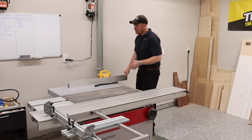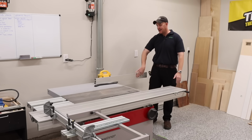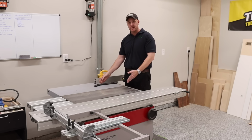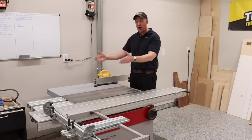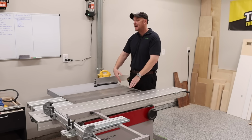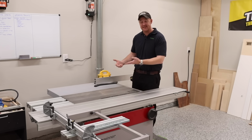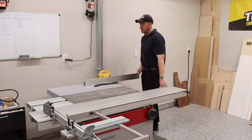Well, I only need the fence to be in the location before the blade, so I can move this back, lock it down, and then when I touch off, I know that my measurement is going to be whatever, I push it through, and what this allows is for the offcut to be on the side and not get pinched in between the fence and the blade. So it is a very nice feature to have, and it's a feature that I often use.